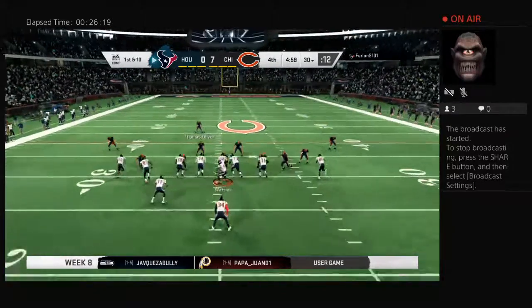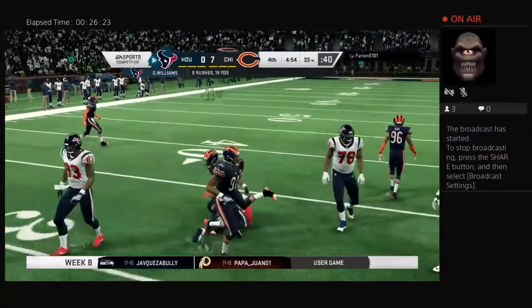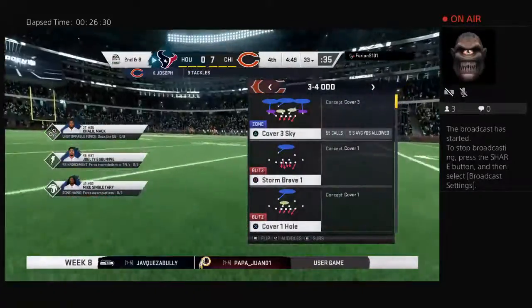Now a first down carry. It's Williams. And they're able to swarm him behind the line, and his rough night continues. Carl Joseph up from his safety spot to make the play.